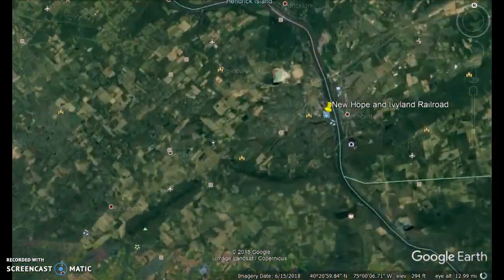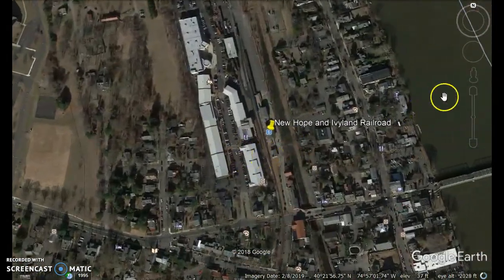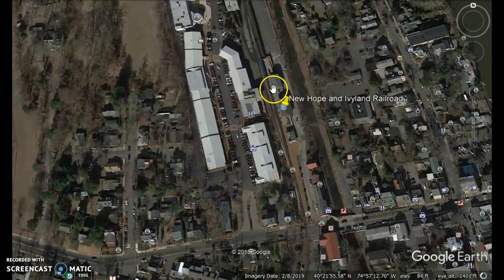The New Hope and Ivyland Railroad is a remnant of the former Reading Railroad, and it was mainly a branch line of there. It runs into Philadelphia. The modern line actually is continuing into where the SEPTA yards are in Philadelphia. It also hauls passenger trains on the weekends. They do a lot of excursions. It's not really much of a museum to look at when you go there, but the community has a lot of art shops, and it's a lot of artists and antiques, and it's a great family place to spend the day, so I would recommend that.